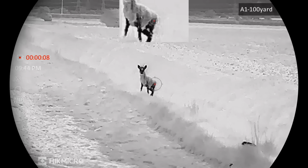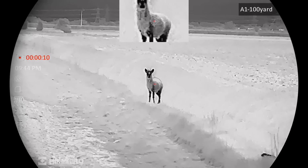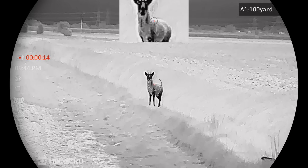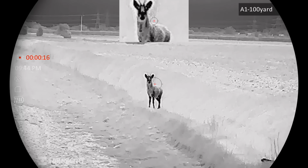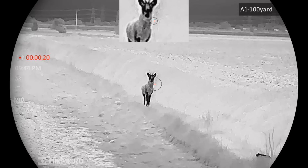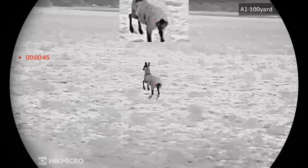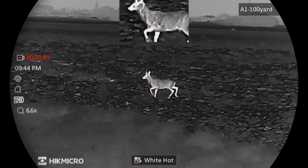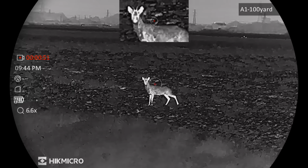Stand number 3 didn't actually produce anything for us that night, but the following night the first port of call surprised us both with a spectacular view of this curious roebuck. The sub 20 millikelvin sensor on the new Stella 2.0 really picking out the detail of the animal in any colour palette.